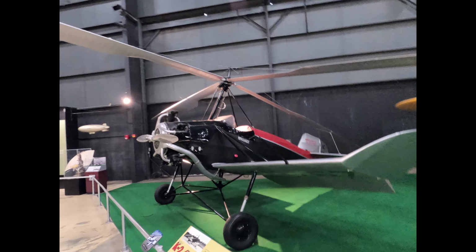Oh, look at this sucker. So, I saw this and I did a double take. I was like, what? This was like the first V-22 Osprey.